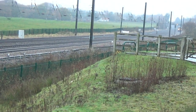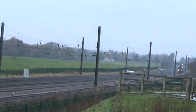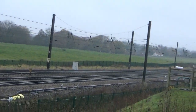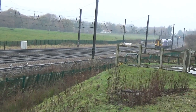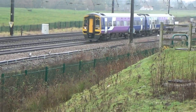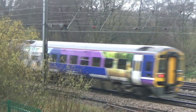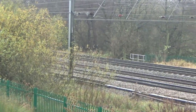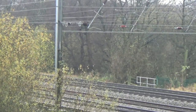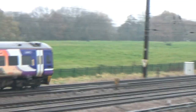Here comes the 158. I think this is the 1450 to Hull via Selby. I think it is. Yeah, it is 158 844. Here comes another 158. 158 784.